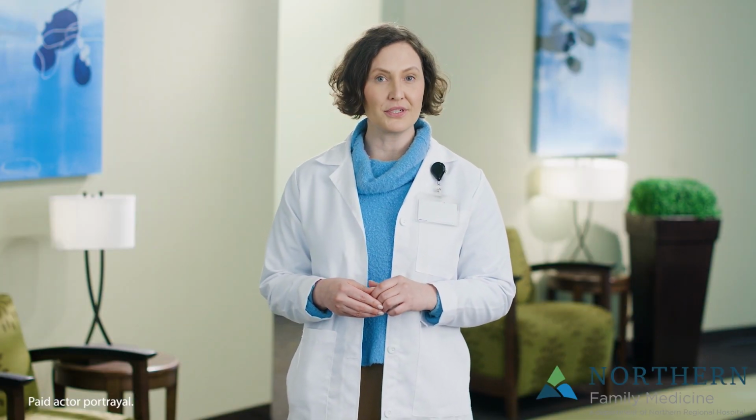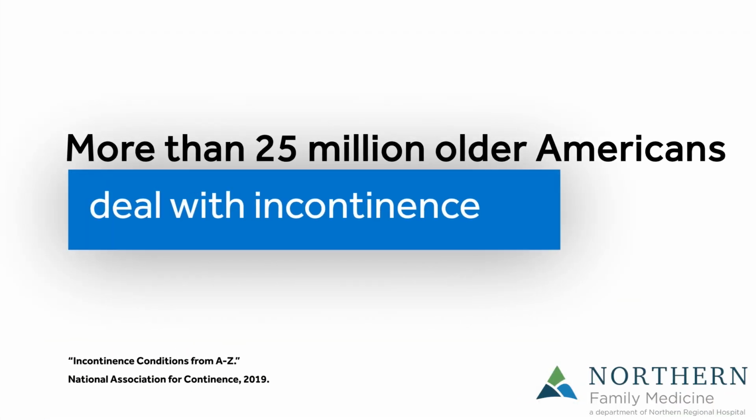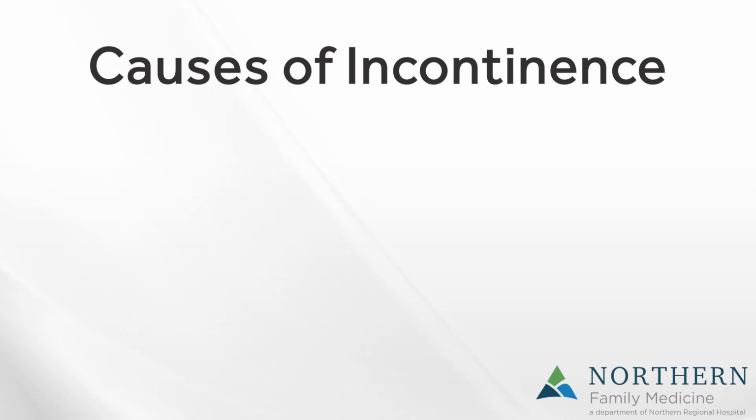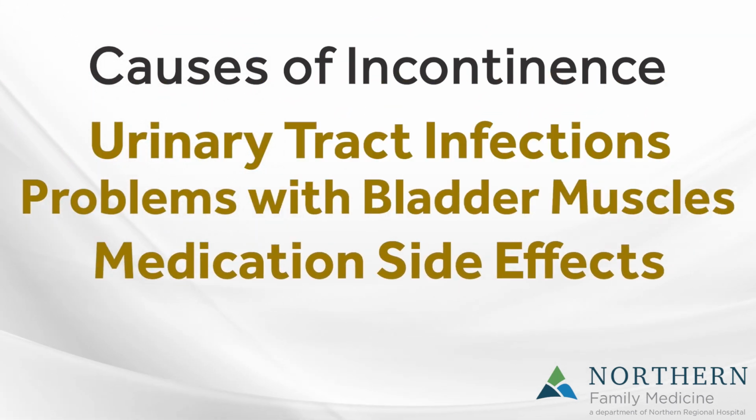Did you know that more than 25 million Americans report some type of urinary incontinence? Urinary incontinence means a lack of bladder control. It's a very common thing that happens as you age. It can be caused by urinary tract infections, problems with bladder muscles, or it can even be a side effect of some medications. If you do have urinary incontinence, there are ways to improve bladder control.